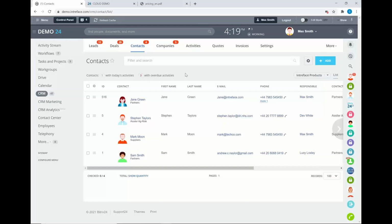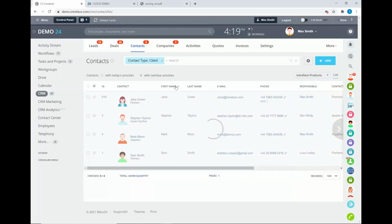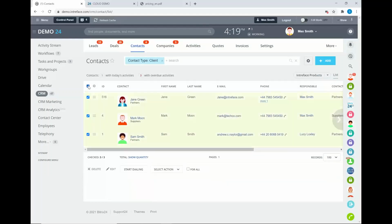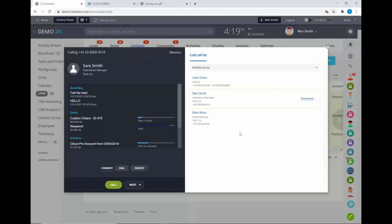Now we can also create call lists. So within this contact area, maybe we're filtering on certain contact types, so we can create custom fields. So I might want to see all of our clients. And then I might want to just call this group of people. So I can then click and select those contacts, and I can then start to select my action. So in here, I could just start dialing, and this will then automatically start dialing through those specific contact lists that I have just created. So I can call through here, and once that's done, I can then go to my next call. I might reschedule this, say for another 15 minutes, and I'll come back to this, and so on. So you can create your own calling lists in the CRM system.